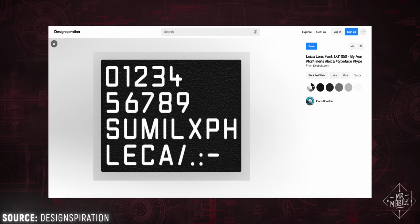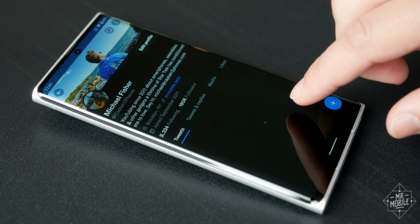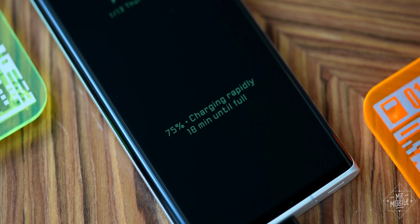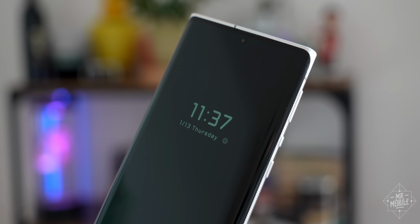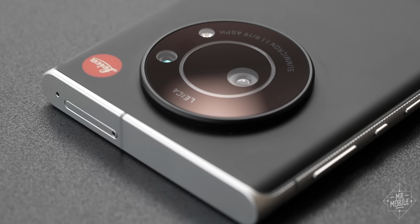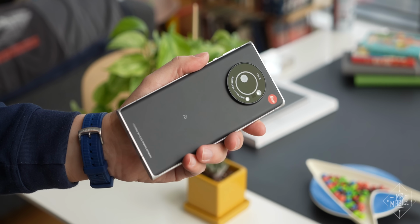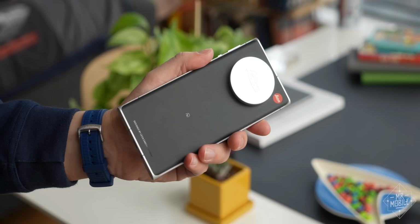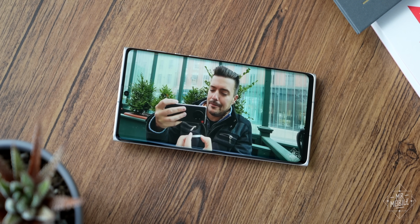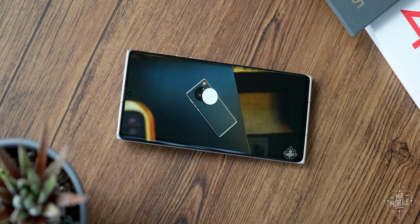Leica's trademark font, which incidentally is called LG 1050, is not slathered over every part of the interface, but instead tastefully meted out in small doses from the lock screen to the camera, whose massive module serves as potent punctuation even without its one-of-a-kind, utterly over-the-top magnetic lens cap. As I said in my Weird Phones Roundup back in December, this bit of vanity design is exactly the kind of ridiculous that a phone like this calls for.